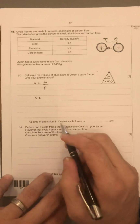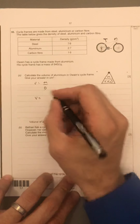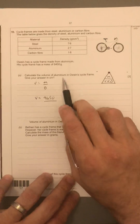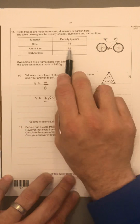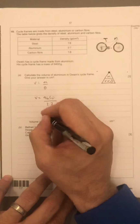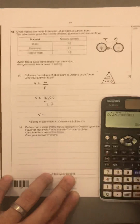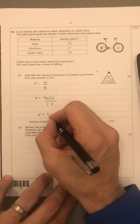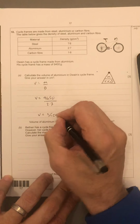Your mass, you're told, the mass of the bike is 9,450. And you're told it's made of aluminium, so from the table you can see that aluminium has got a density of 2.7, so you just need to do 9,450 divided by 2.7, which gives me an answer of 3,500, and it's in grams per centimetre cubed, so your answer is going to be in centimetres cubed.